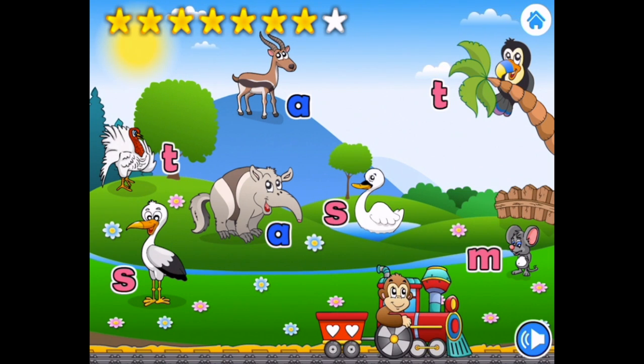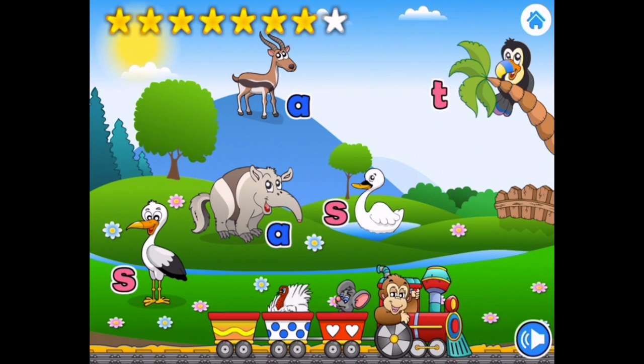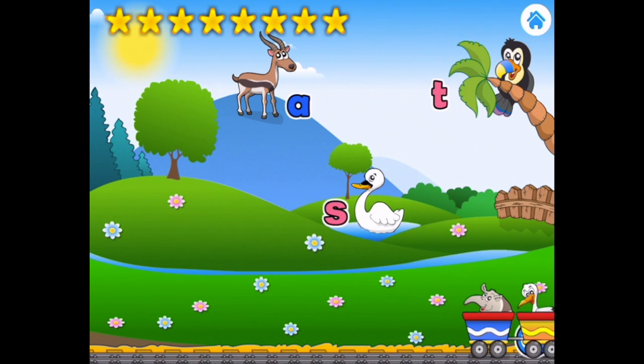Drag the animal whose name begins with the sound m. Mouse. Drag the animal that starts with the sound t. Turkey. Drag the animal that starts with the sound s. Stork. Drag the animal that starts with the sound a. Anteater. Awesome. Now let's move on to the next level.